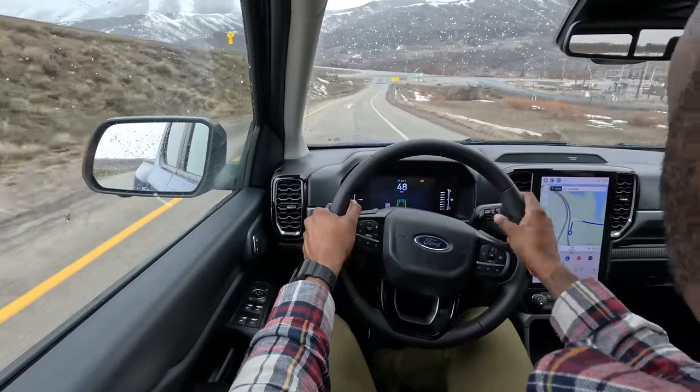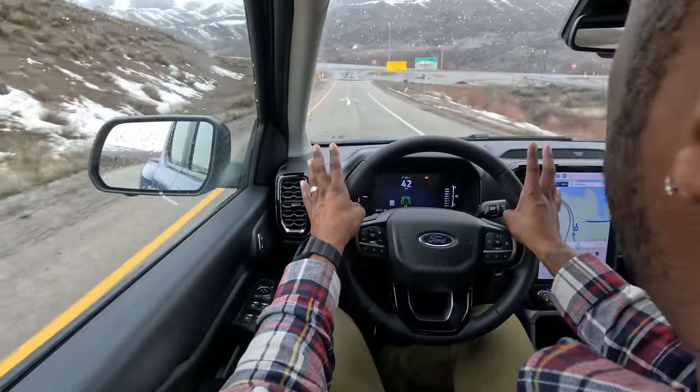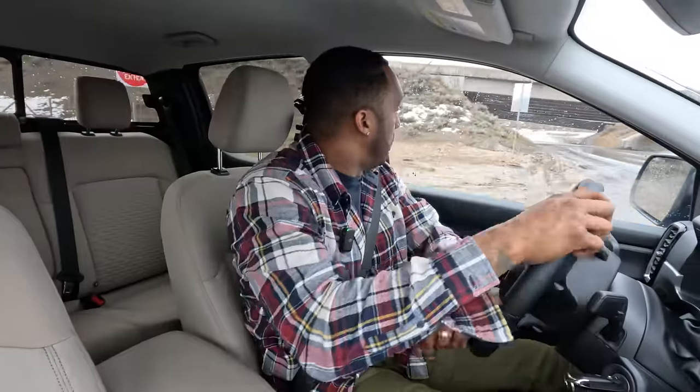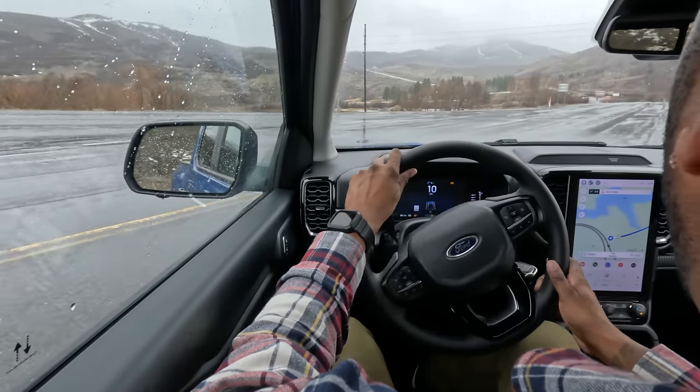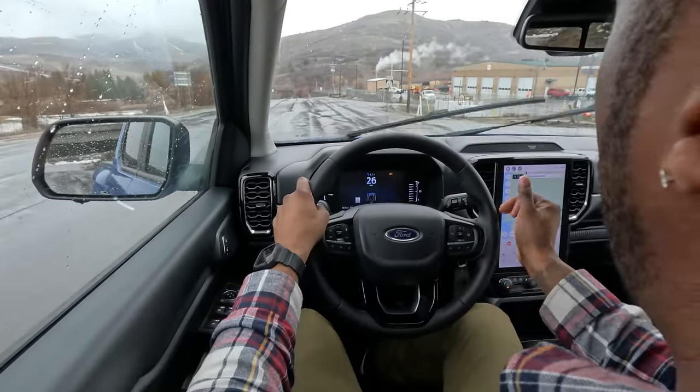And when you're really on the throttle, you can hear that engine working. But besides that, visibility looks good. I have a nice view of the road, and going outward looks good. Over my left shoulder, it looks great. Over my right, not so much. It's a big C pillar right there, but thankfully there's a lot of available safety tech.